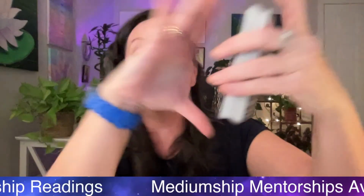Ooh, how funny. Meditation's at the bottom of the deck, right under the full moon. That's beautiful. I love that. I'm going to take that as the collective card.